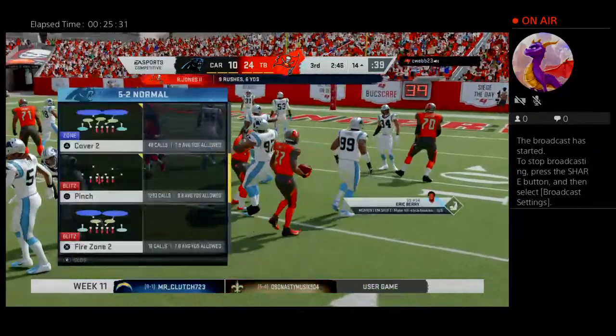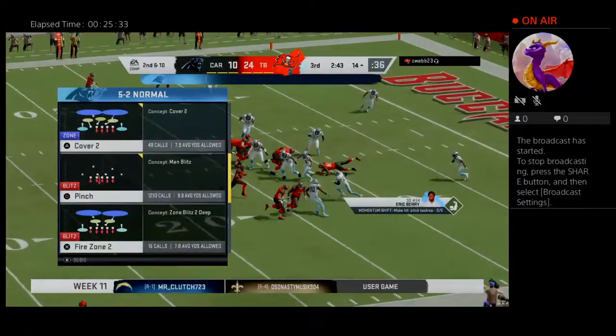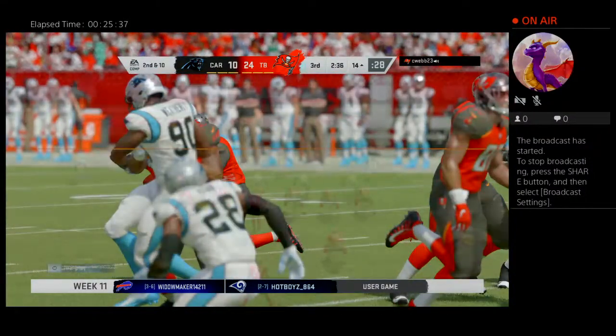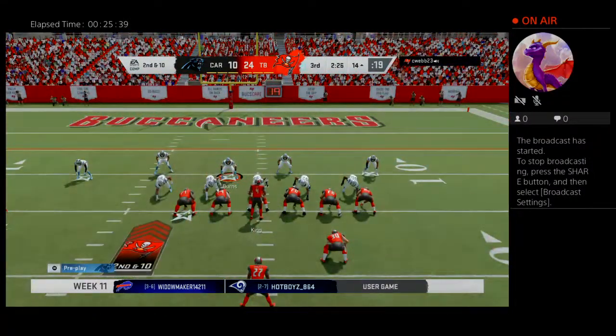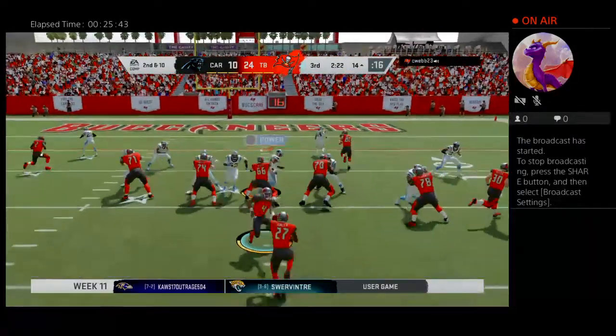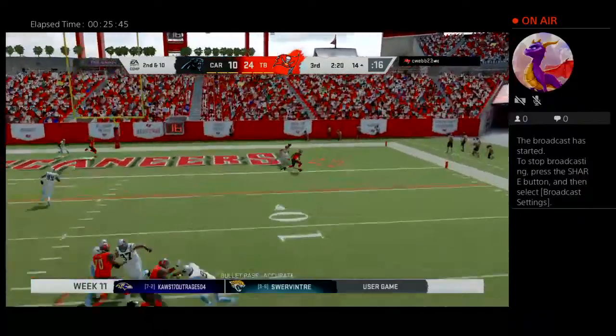Looking for a cutback lane, but nothing there as he's met at the line of scrimmage. Sometimes with the running game, you've just got to stick with it. Look, it's the third quarter, no time to panic. But that also doesn't mean you just do it the same way you've been doing it the entire ball game. Maybe change up some blocking assignments.